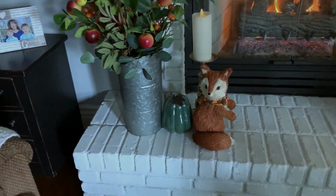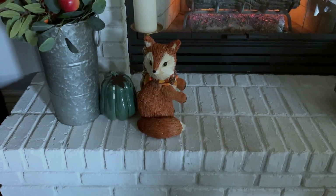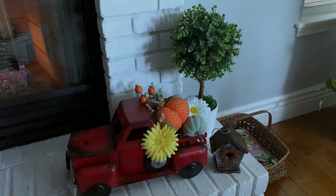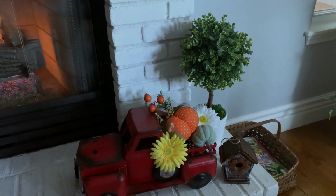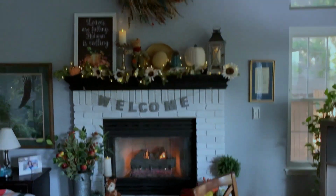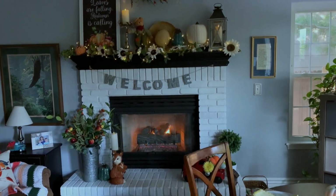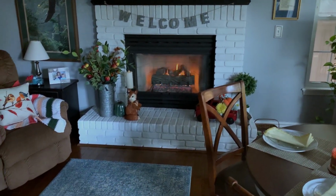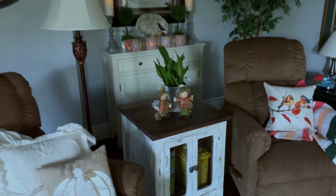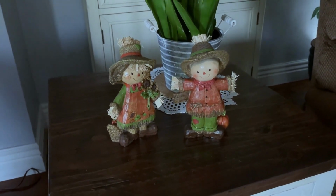And it's in this galvanized container, and I have another beautiful little fox here. Just perfect for fall. And my red truck is here, all decked out, carrying pumpkins and flowers from the end of summer, daisies. So friends, that's my entire hearth space. I do have some seasonal pillows here on my chairs, and a little boy and little girl scarecrow right here on the table. They are so sweet.